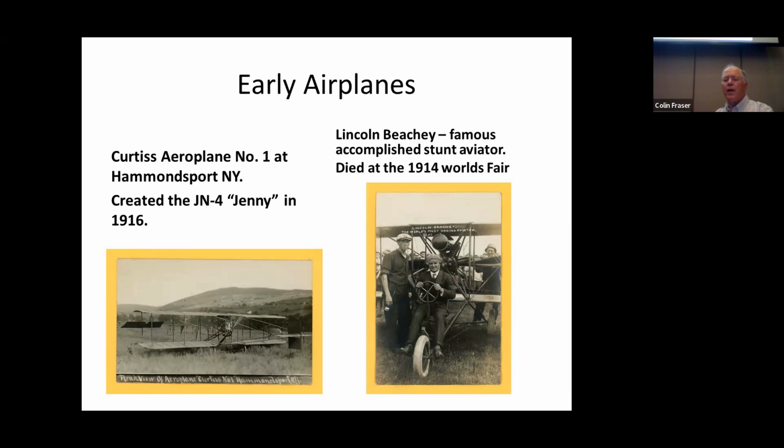Lincoln Beechey on the right. Here's a real photograph of Lincoln Beechey. He was also a stunt aviator, and he did some amazing stunts. I think he was known for having invented the free fall, flying up vertically until he ran out of gas, and then coming out of it and landing. And he did so, okay?